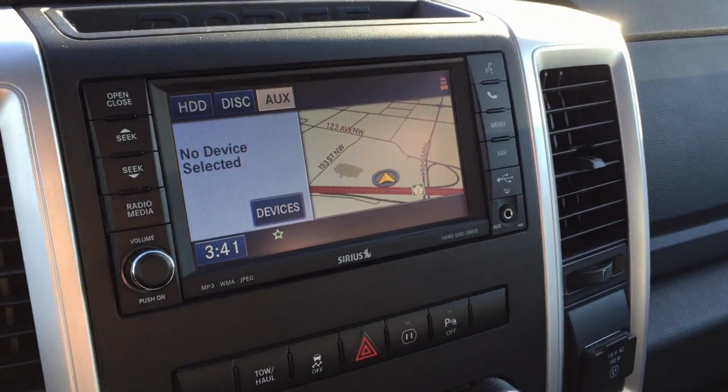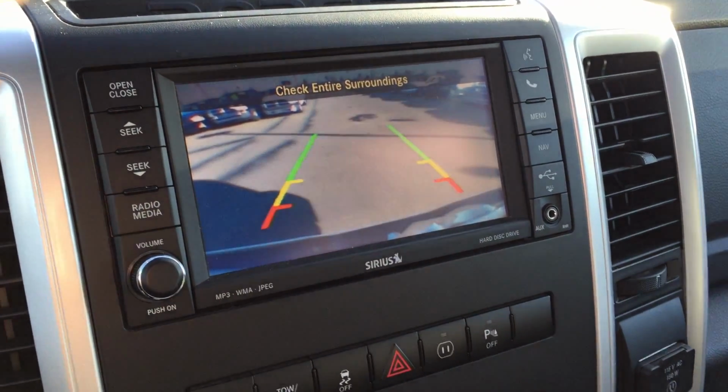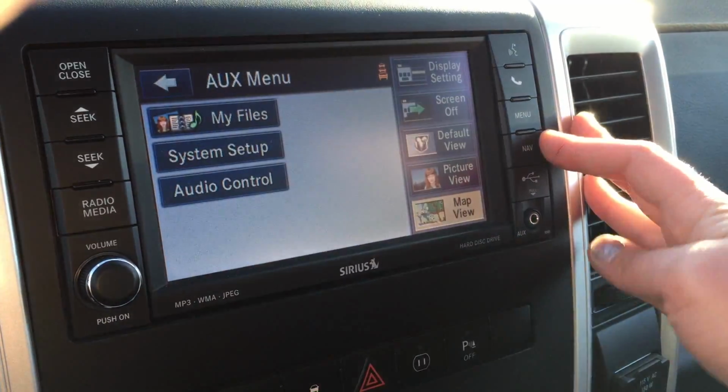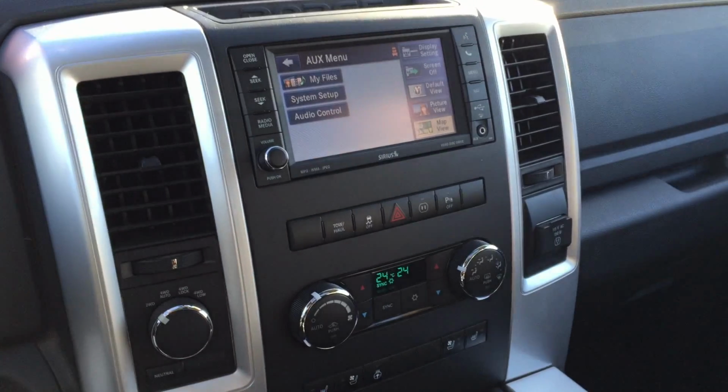Oh, I'm gonna put it in reverse before I forget. Ta-da! Rear backup camera. That's awesome. Who doesn't love a rear backup camera? And then, of course, we've got our Bluetooth, hands-free communication, our menu, of course, all the navigation system, all voice-controlled, all easy, all fun to play with.